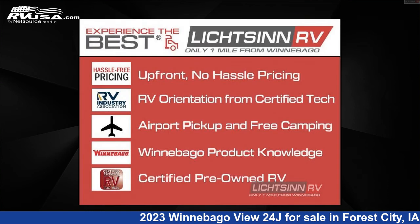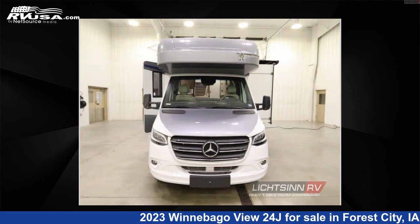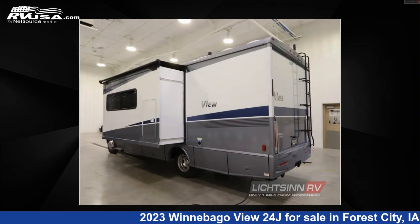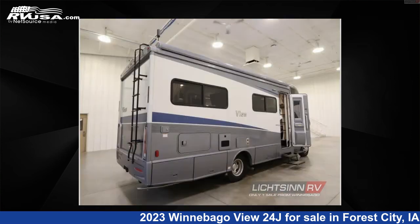The floor plan layout of this Class C features bunk over cab, front entertainment, rear bath, rear bedroom, U-shaped dinette. This 2023 Winnebago View 24J is built on a Mercedes-Benz VS30 Sprinter chassis.